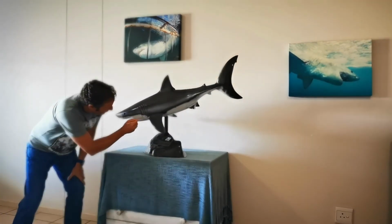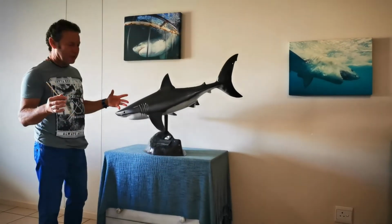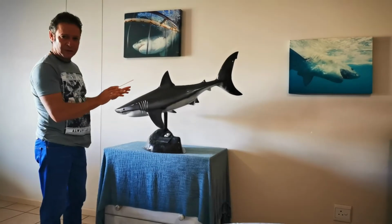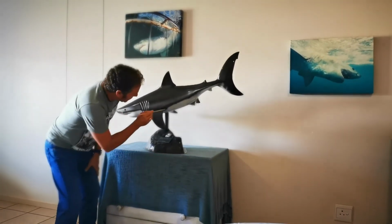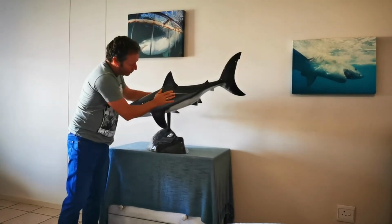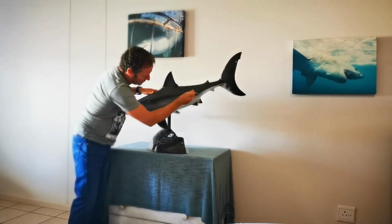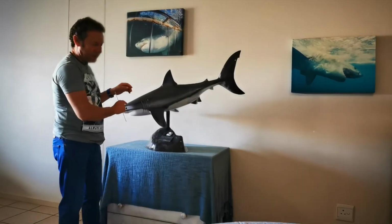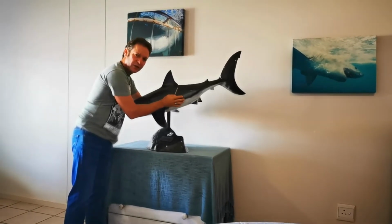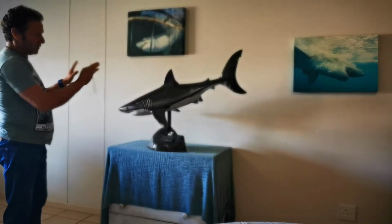The underbelly of a great white shark is white, and that is probably where they get the name great white shark from. But it's also what's quite different between great white sharks and most other shark species. The border between the dark of the dorsal area and the white of the underbelly is very prominent. It's a very sharp line. Where most other shark species, it kind of just goes from grey and fades slowly into white like that. So that's generally what a great white shark is.